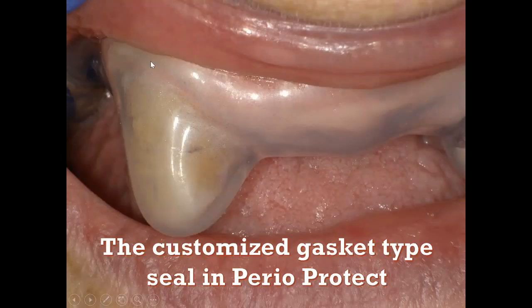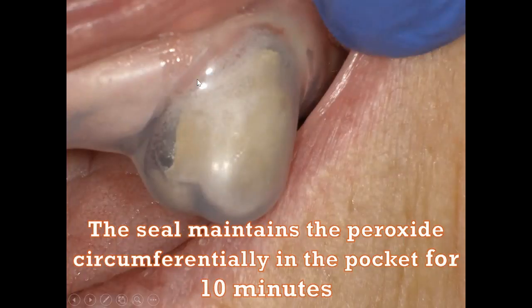Customized gasket seal to seal in the PerioProtect gel. Here's your bubbles from the Perio gel. Let it sit there 10 minutes. There's your blood, initial try-in. Imagine all this gel turning to oxygen, going right into that pocket.